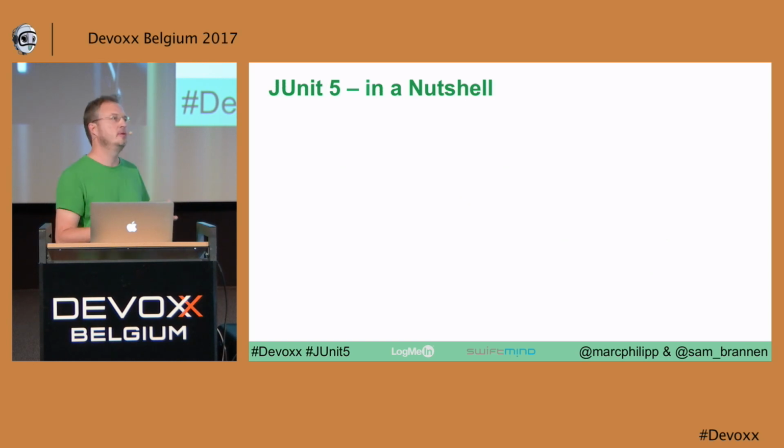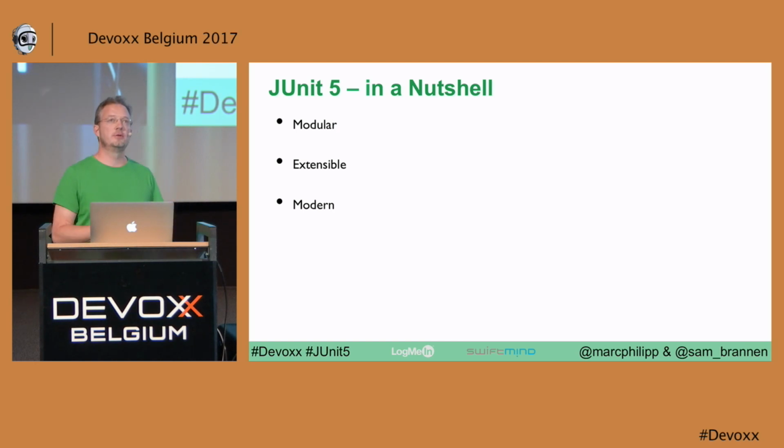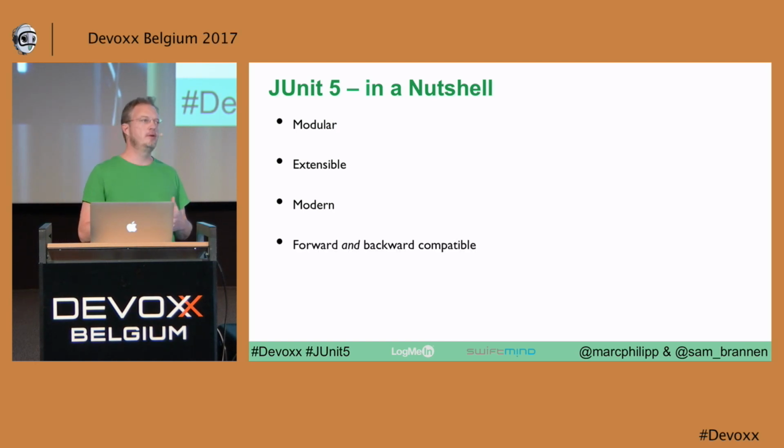So what is JUnit 5 in a nutshell? It's several things. First off, it's modular. You'll see that later on with the architecture and the diagrams. It's also extensible, right? So we have a new extension model, which we'll look at. We like to think it's modern. It's at least based on Java 8, so you can use stuff like lambda expressions. And then another key feature that we really talked a lot about is making it both forward and backward compatible at the same time. So what does that mean?